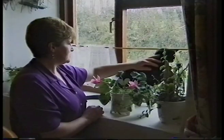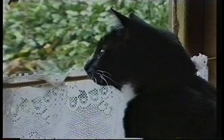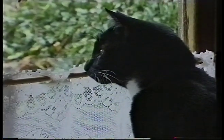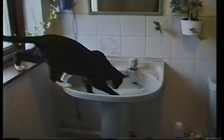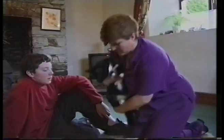Before the operation, I thought we'd have to make a decision to have Murphy put to sleep. I didn't think there was any chance at all that Murphy would make it. Murphy got over the operation quite well. He spent a few days on painkillers and obviously had a collar on and a bandage to protect his stitches. He was very quiet for a few days, but made an excellent recovery.